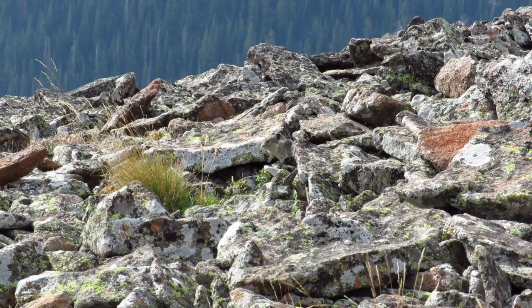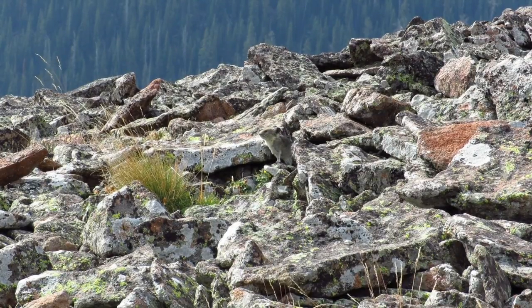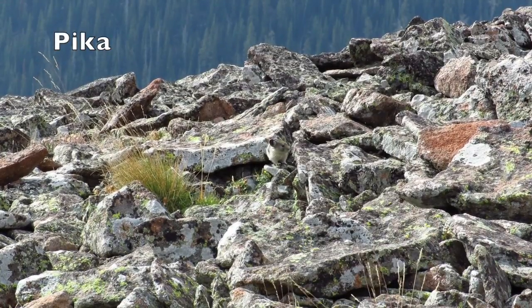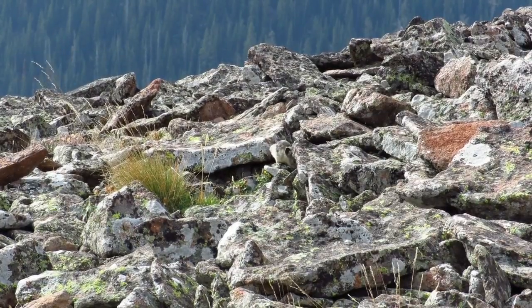I can see two mountain goats up there right now. This is something you don't see a whole lot. This is a pika. They live at high altitudes up in the rocks.